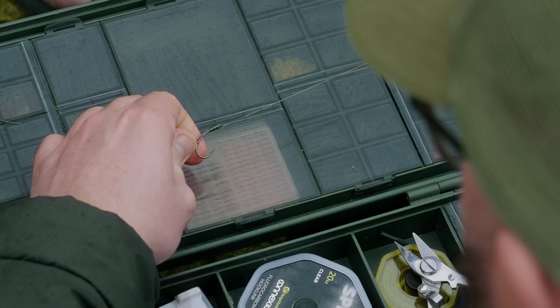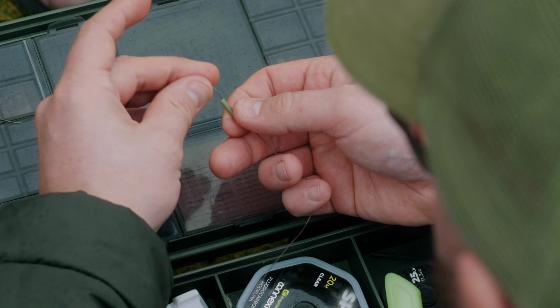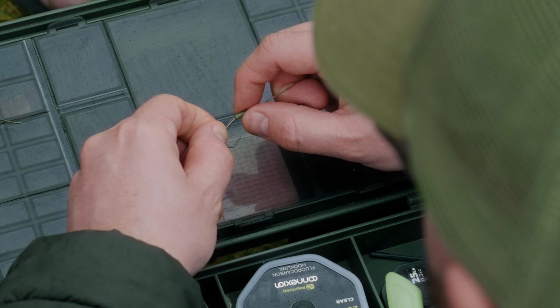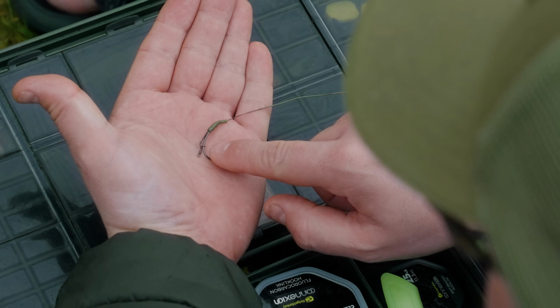Now that rig would be perfect to use on its own as it is, but we're going to take this one step further. I'm going to take a small piece of shrink tube that's just going to cover the knotless knot and help the hook turn more aggressively. And once you've got that in place, I like to sort of cover the whole of the knotless knot with the shrink tube and then steam it down. Okay, so now that shrink tube is steamed, and that is the hardest part of the rig and the most crucial part of the rig done.